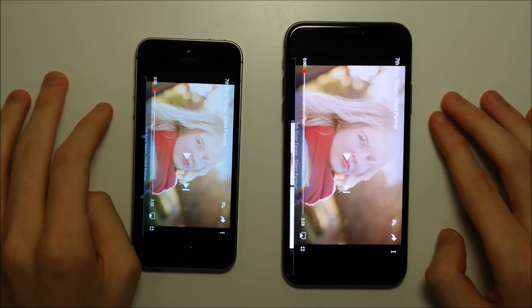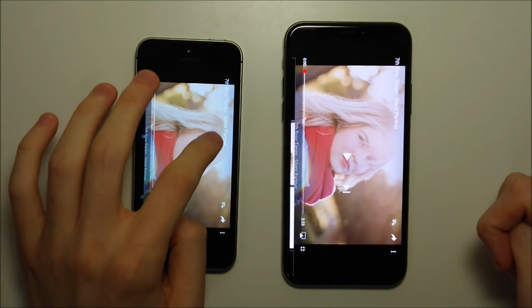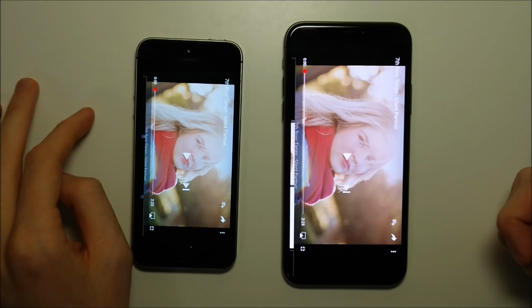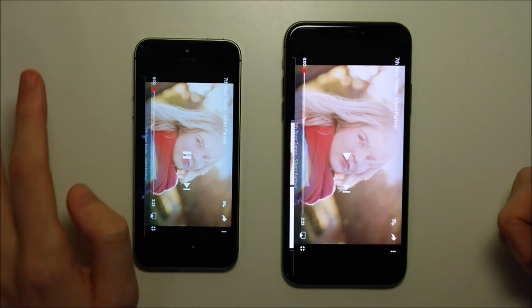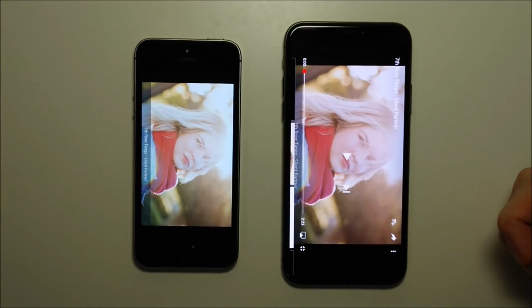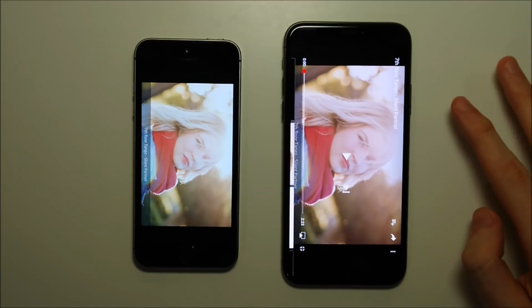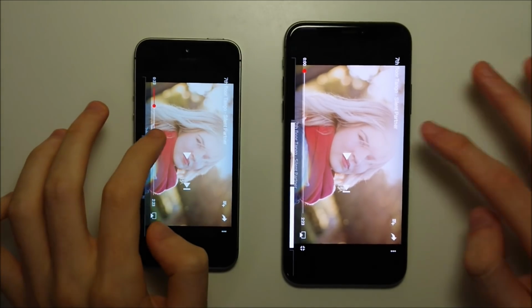Now, the speaker test is one area I expect the iPhone X to do a lot better than the SE. On the X, you have two speakers and better quality, whereas on the SE, you only have one. Oh, and thanks to Cyrus in the comment section for recommending this song. If you guys have any recommendations, please let me know and I may use it. So, first up, we have the SE. And now the X.